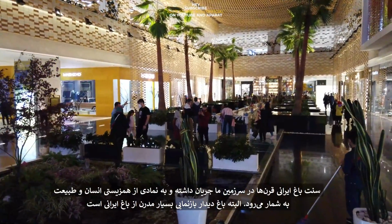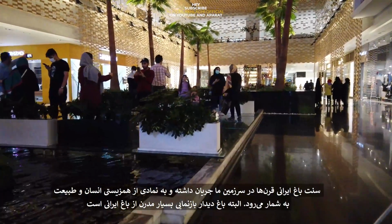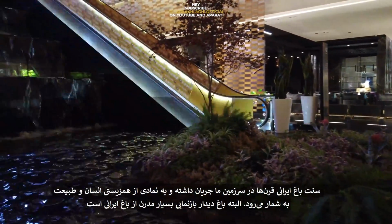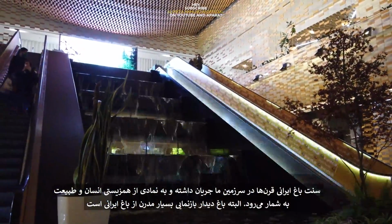The tradition of the Persian garden has been going on in our land for centuries and is considered a symbol of the coexistence of man and nature. Of course, the Visit Garden is a very modern representation of the Iranian garden.